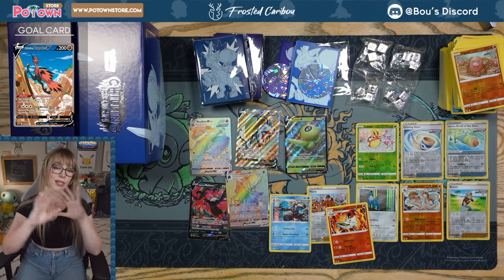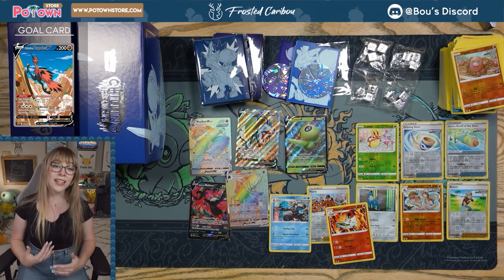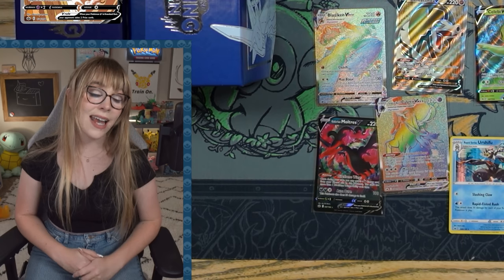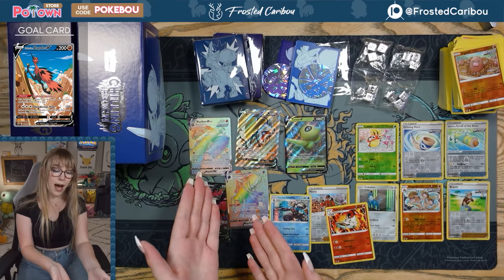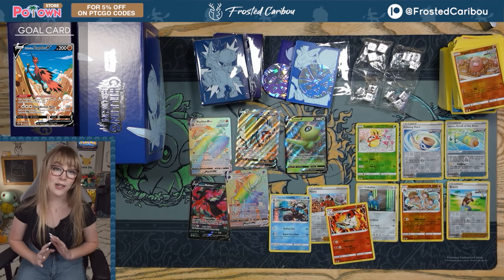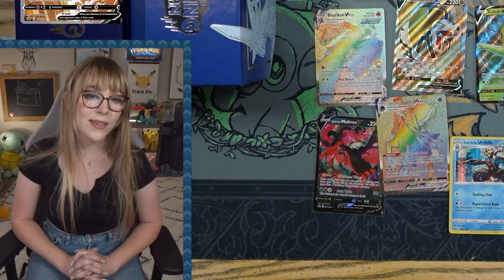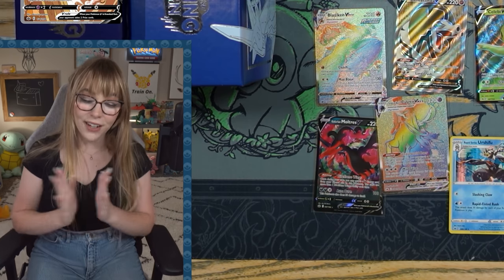At least with all of the shenanigans leading up to the release of these boxes, hopefully people who opened the boxes got some amazing pulls like this and some great things to add to their collection. They no longer have to go buy the rainbow versions of these cards, which I'm sure are ridiculously expensive. So hopefully you all got some really great pulls from your Chilling Rain ETBs from the Pokemon Center. So I'm happy. I'm very happy with this.